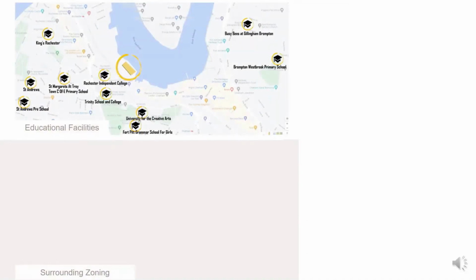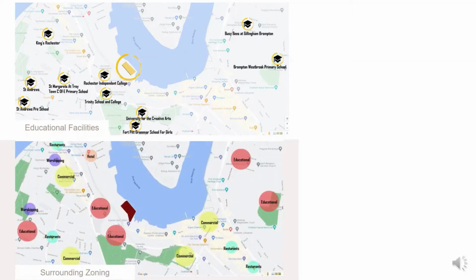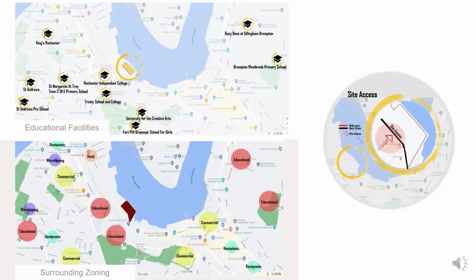The function of the building was selected upon the needs of the area, which is surrounded by more than 5 universities, with a lack of public libraries to serve the needs of the students. The plot is served by multifunctional nearby areas such as educational, commercial, and restaurants. The main access of the site is going to be from the southwest facade facing the river, and from Doust Street for a smoother car drop-off area.